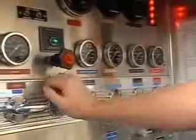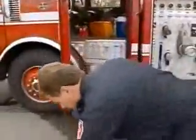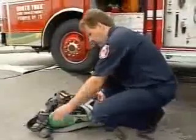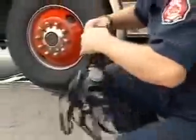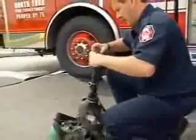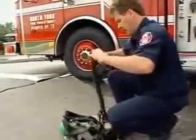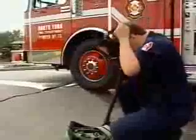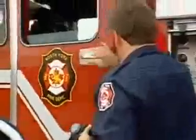There's more! Mark is going to check the oxygen tank and mask. The firemen wear these tanks on their backs when they go inside a burning building. It helps them breathe when they're in a room filled with smoke. It's very important that the hose has no leaks. Yep, everything seems fine.